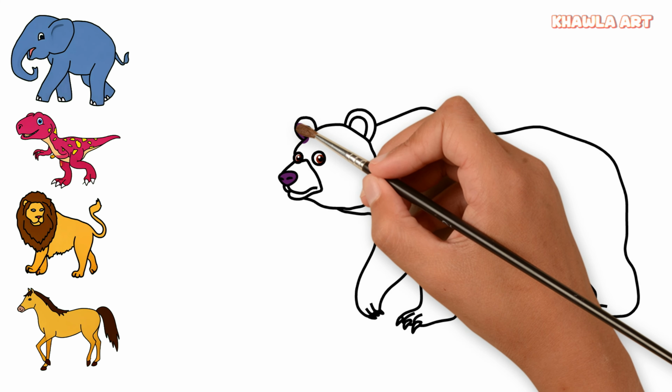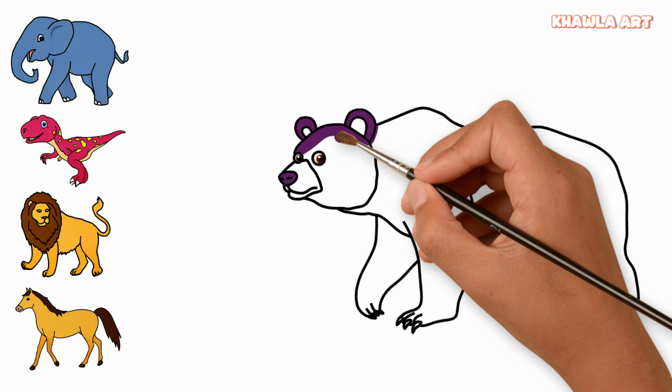Now, let's color it. Use brown or white for the bear's body to make it even cuter.